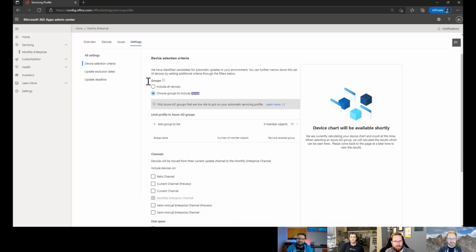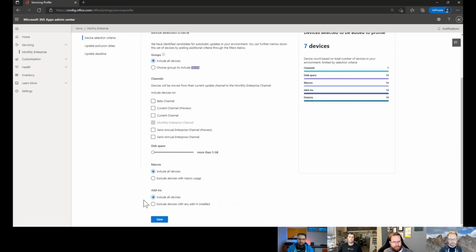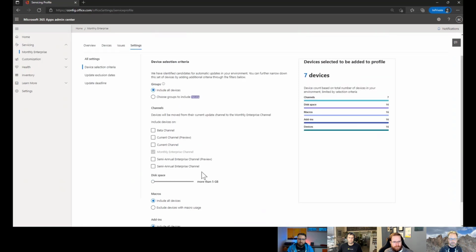We're doing a whole UX change to this particular section to really make this more streamlined, with collapsible sections and everything like that. But yeah, without groups, basically everything is a device function. So include all your devices, and then include devices based on the channel that they're on currently. And whatever those are, if they're not MEC, we will move them to monthly enterprise channel. And then the other filtered down criteria from there.